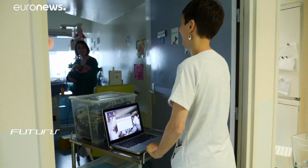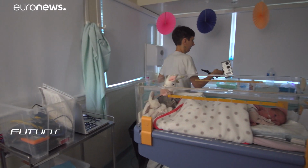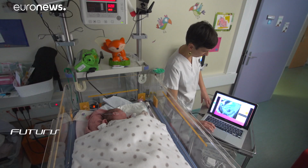Their immune systems are so fragile. 10 to 25% of premature babies get an infection. A team of scientists is developing this tool. It aims to detect the infections before any visible symptoms and then alert the doctors.